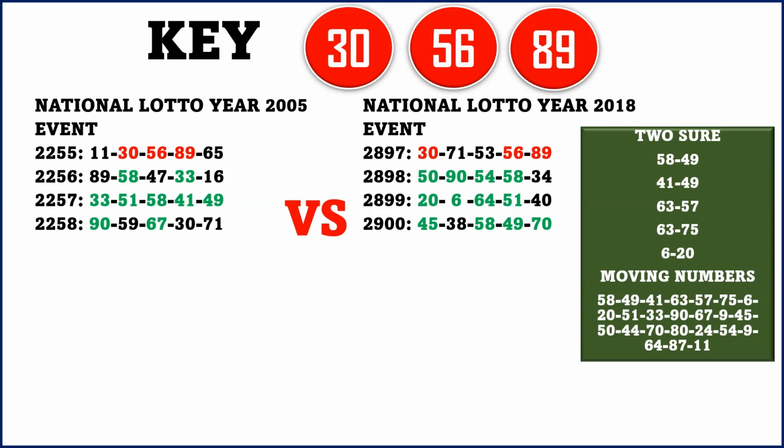Then also the two direct 58 49 dropped. The first two, it dropped over here. So you could see how the numbers drop. When the key said, the second example, which is the year 2005, the two direct 58 49 dropped on the second week or the third week, counting from where the key said. And this one is on the fourth week, it dropped. Alright, so that's how the key works.